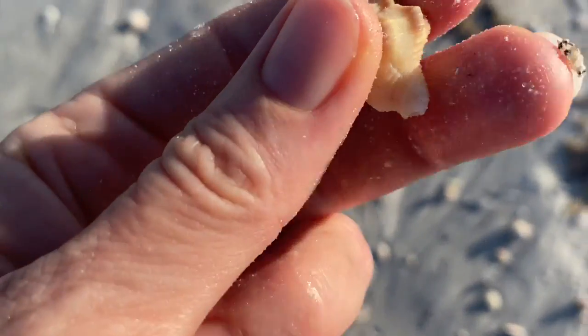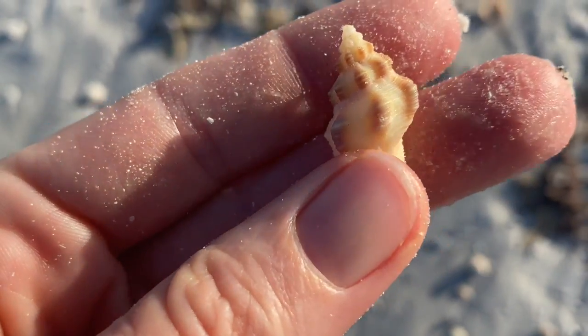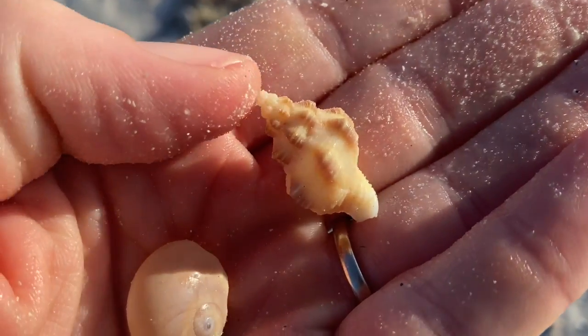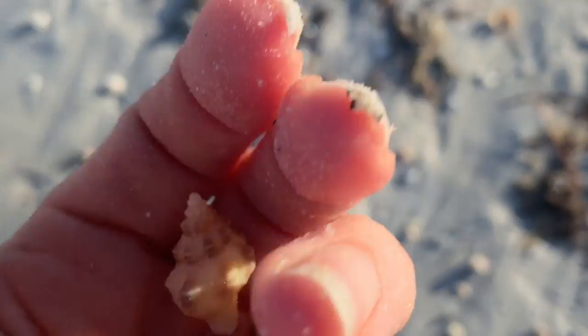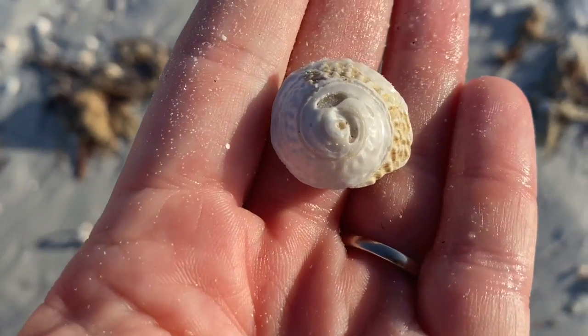Oh, now this was funny. Is that a weird little ribbed cantharus? Is that what that is? I don't think it's a brand new shell. Like that side, the aperture, it looks just like a really weird ribbed cantharus. Weigh in for me. If you have any idea, leave me a comment. Let me know what you think.